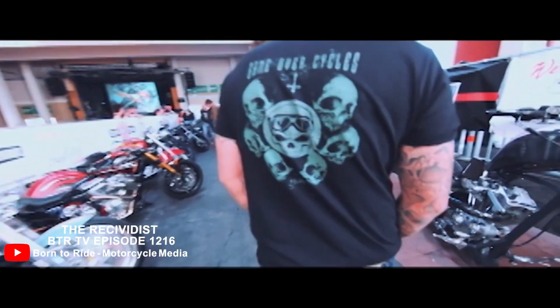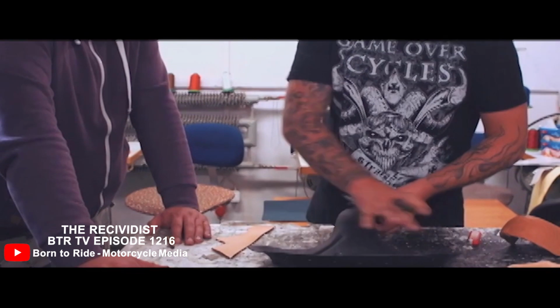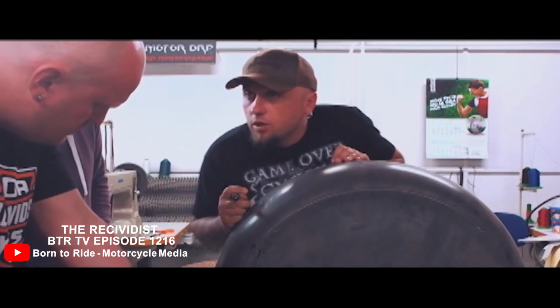It's been known for a long time that leather can be tattooed, so one day I thought, why not? Let's cover the whole bike in leather and ink it.